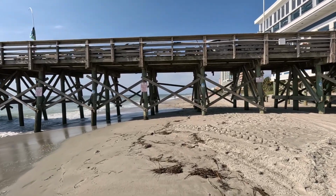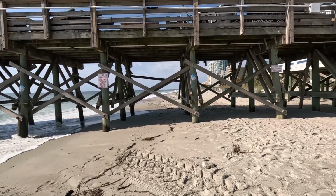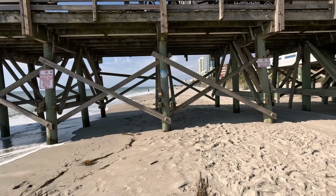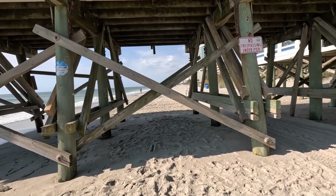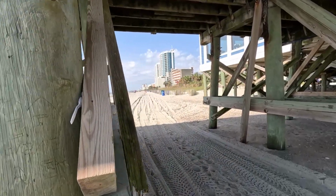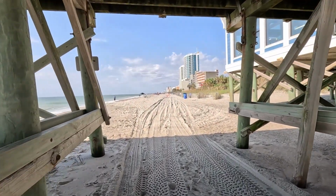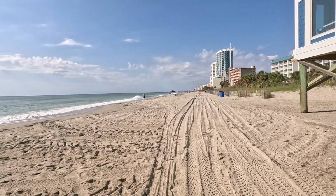Cruising the Beach Car Show, October 10th through the 12th at Broadway at the Beach. St. John's Greek Festival, October 10th through the 13th. That's at the St. John the Baptist Greek Orthodox Church. About to walk into something while I'm reading these things off here. So that has food, music, and dance performances.